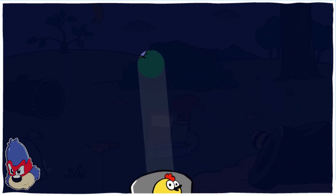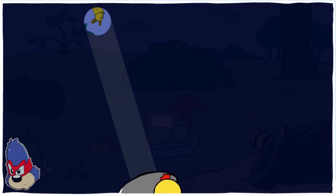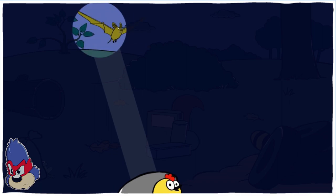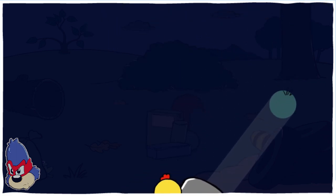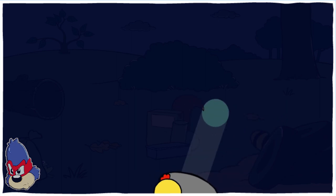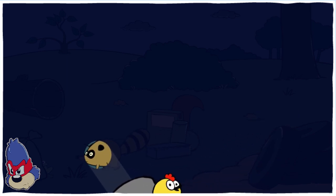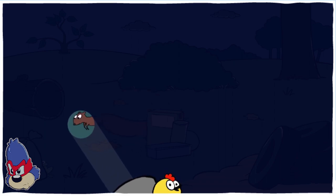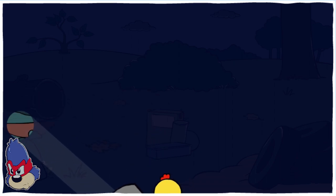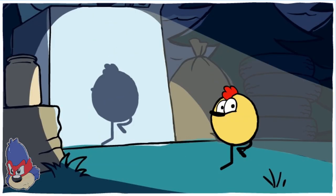You found Groundhog. Now, there are 4 animals to find. You found Bat. Now, there are 3 animals to find. You found Raccoon. Now, there are 2 animals to find. You found Squirrel. Now, there is 1 animal to find. You found Frog. Nice job. Let's help Peep find more.